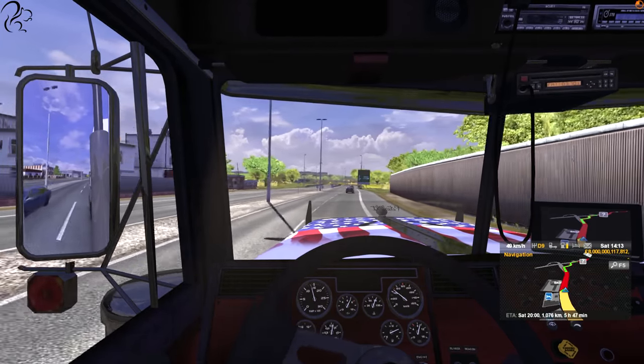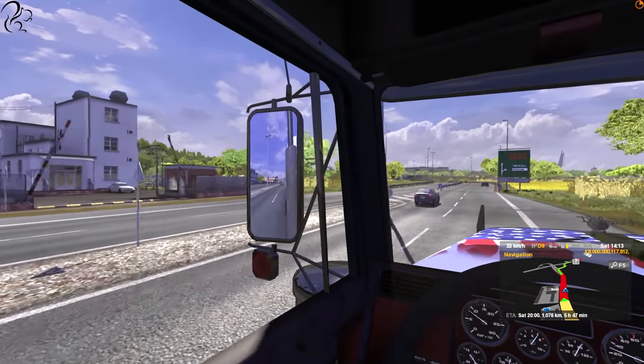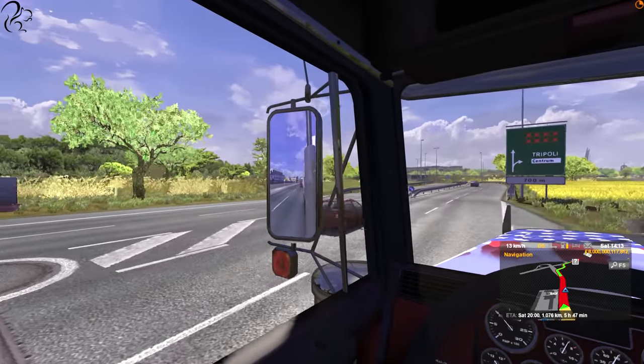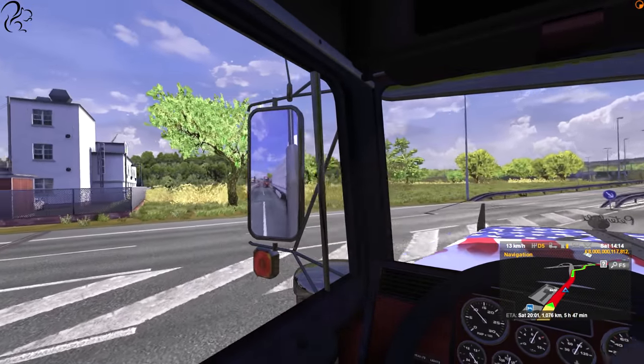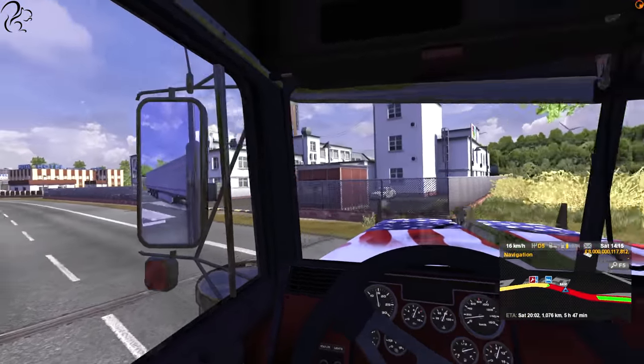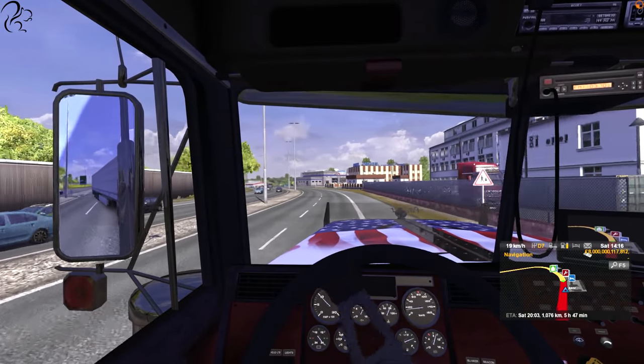There's nowhere to turn round. There is nowhere to turn round. Apart from this. I don't want to go into that. Oh, that car's almost going to get inside of me then. Did you see him? Lovely. Textbook U-turn.